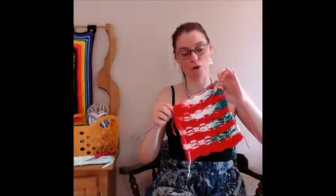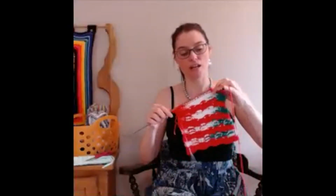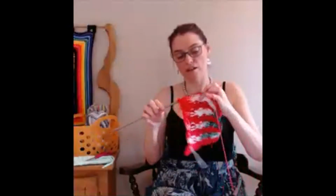Okay, so that was a row of simple stitch just to finish it off. And then I'm going to do a regular single crochet edging all the way around, kind of like I do with the Tunisian squares for the blanket. And that will be another little dishcloth done. Okay, so I love the way this one is draping. This one has a nice fabric feel to it. And I really like that funny little accident.